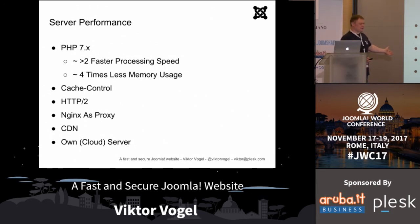So if you're interested, I can show you something. You can come to the booth. I can also show you our software that helps you to manage and keep your server secure. But it requires, of course, a little bit of knowledge or the right tools to do it.